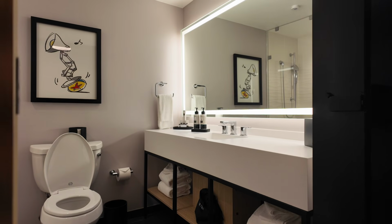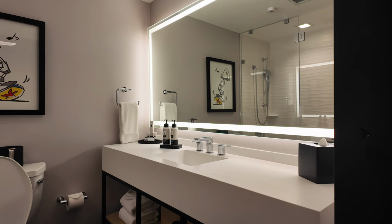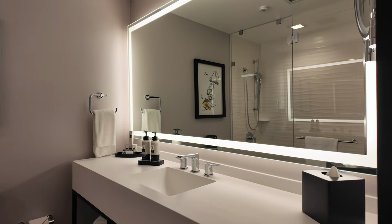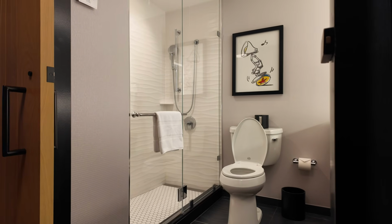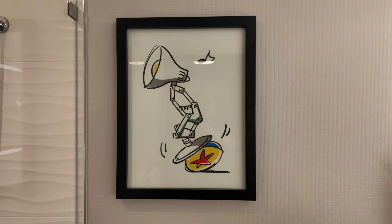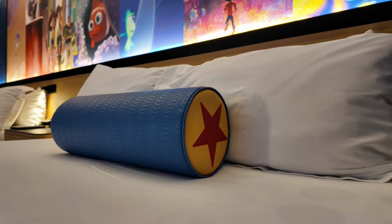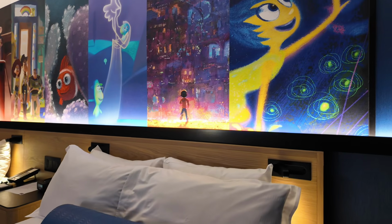The bathroom is a good size and so bright. Tons of counter space around the sink, and the big mirror with this lighting is great for getting ready in the morning. I wish I had this shower at home, and I have to point out that even the bathroom has Pixar artwork.